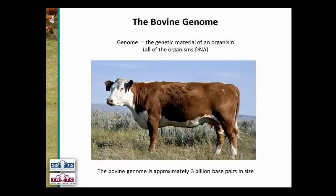Just before we start, obviously we've got this term genomics. That's based on the genome. To describe to everyone what the genome is, it's all of the genetic material of an organism, so all of that organism's DNA. And this is a picture of Dominette, who was the first bovine to be whole genome sequenced. Our bovine genome is based on Dominette, and it's approximately 3 billion base pairs in size. So the bovine genome is a very similar size to the human genome.